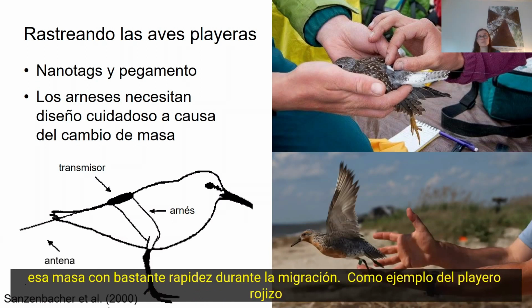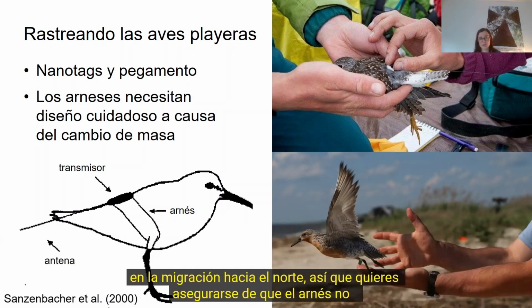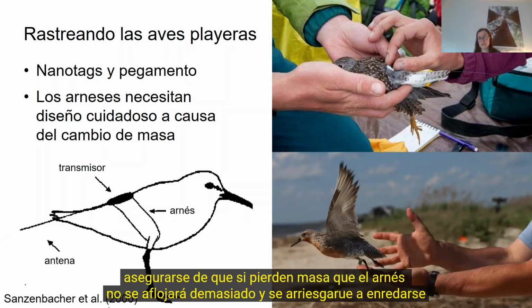So, for example, the Rufa subspecies of the red knot, they can double their weight in as little as 2 weeks during stopover at Delaware Bay on northbound migration. So you want to make sure that the harness won't become too tight and hurt the bird if they gain mass quite quickly. And you also want to make sure that if they lose mass, that the harness won't become too loose and risk getting tangled.